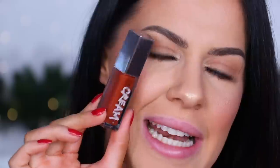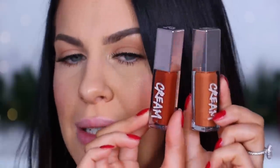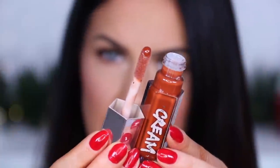All right, the fourth shade that I have here is Cookie Jar, and it's a deeper, redder terracotta. It's actually quite similar to the one that we tried first. So here is Honey Waffles, and then this is Cookie Jar side by side. Cookie Jar is a much richer, deeper, more intense version, but it does have that very similar terracotta undertone. Really pretty. And then here's a little look at her close up. All right, let's see how this one applies.